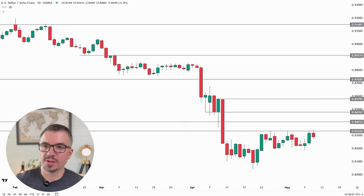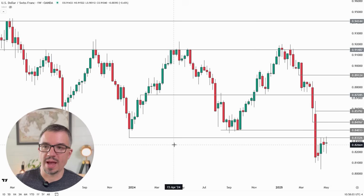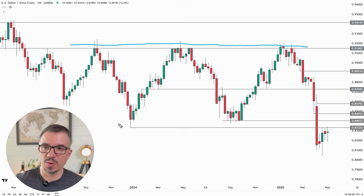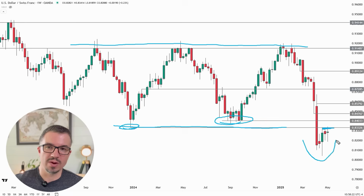So again, going back here to the weekly, if we get a move back above these lows, and this is what's going to be key. I mean, even looking at the weekly here, this was the range for the US dollar versus the franc. And you can even make a case that we've got this low back here that's currently serving as resistance right now, but you've also got these lows through here. So really, to make this a confirmed fake out below here and get that push higher, you would need a close above 84, right?